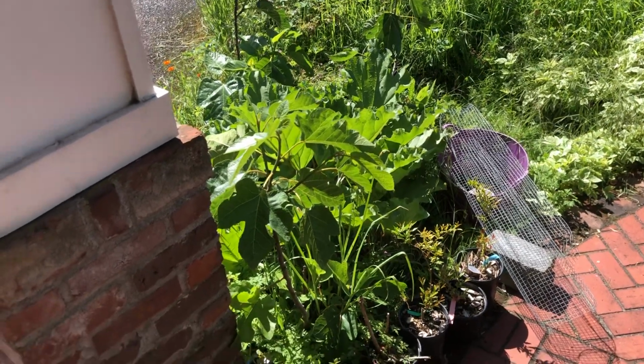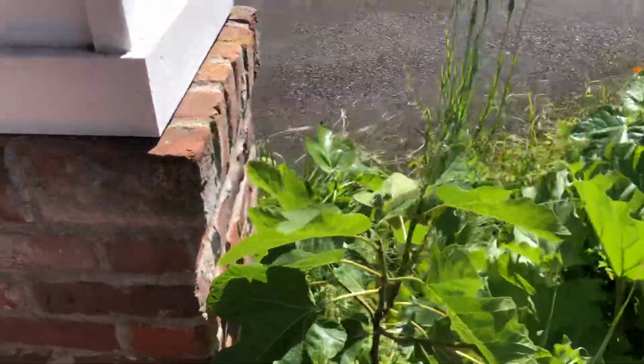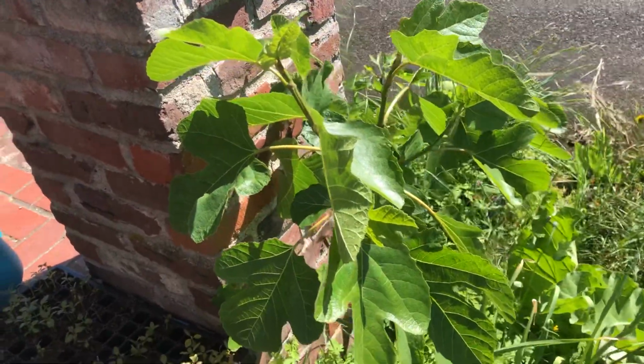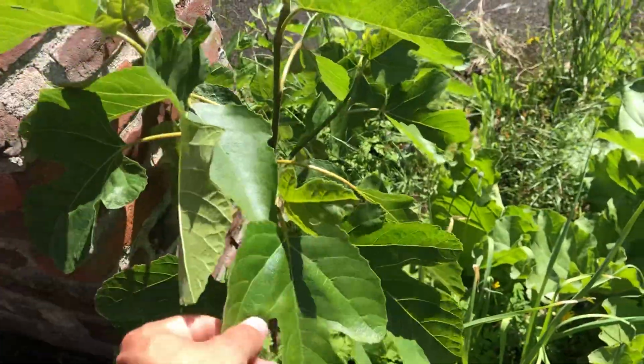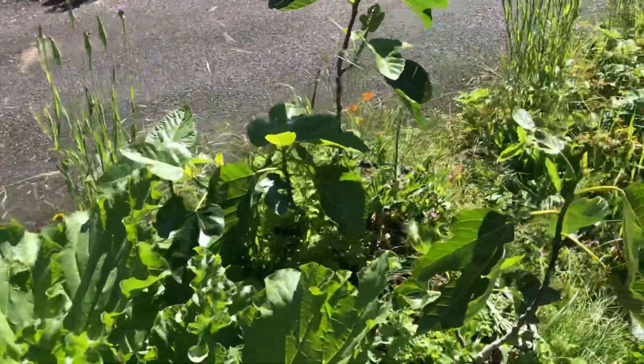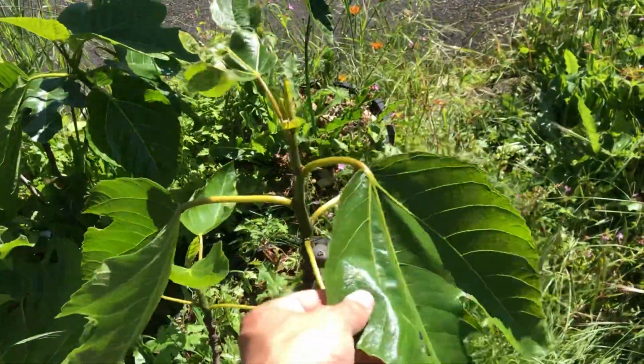Hey everybody, welcome back. I wanted to just document this real quick. I want to check out the figs a little bit today. This is Malta Black, and this is Violette De Bordeaux.